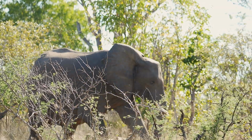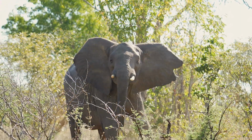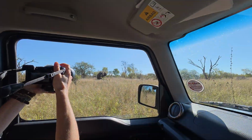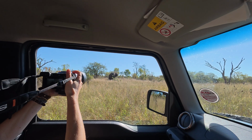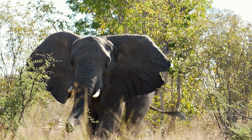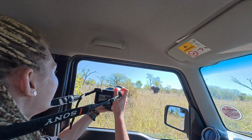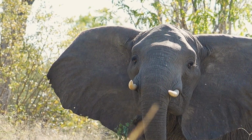You see, what we didn't anticipate was that the elephants might not share our enthusiasm when they spotted us. It's a mom and a child. Uh-oh. Okay, go, go, go, go, go, go. And suddenly it happened. She charged at us.